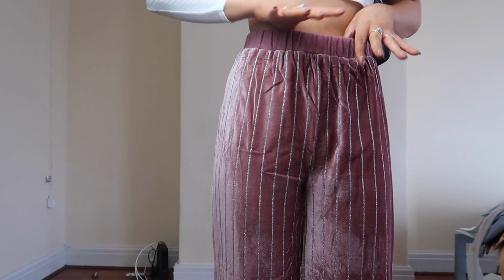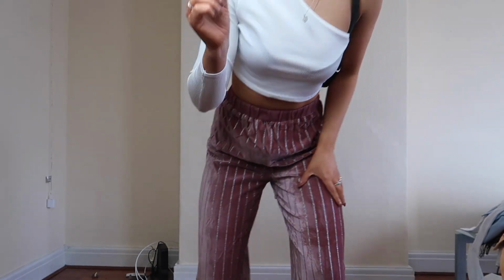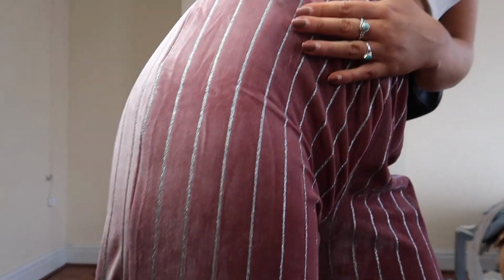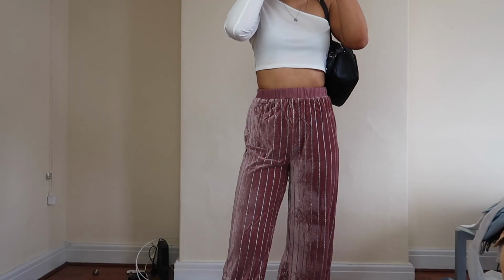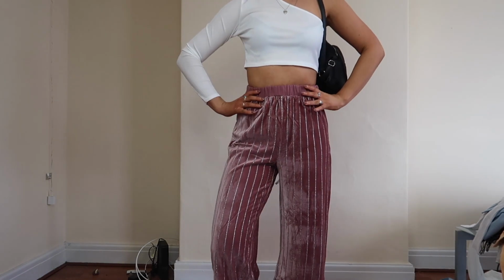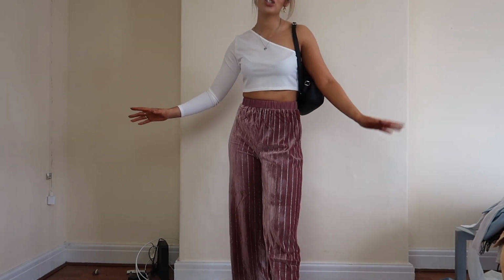Not gonna lie, the actual seam bit here is a little bit itchy, and you know how I feel about itchy materials. I don't enjoy them, basically. But the whole outfit is nice, and it's got a sparkly detail that hopefully you can see there, all the way down the leg, and they have a velvety feel. So I'm gonna give these trousers a 7 out of 10, and the whole outfit an 8, because I just love this top so much.